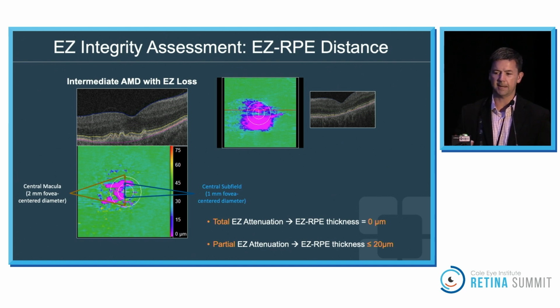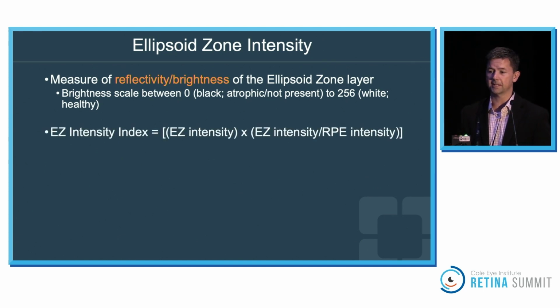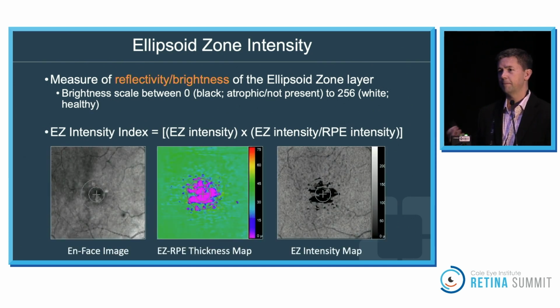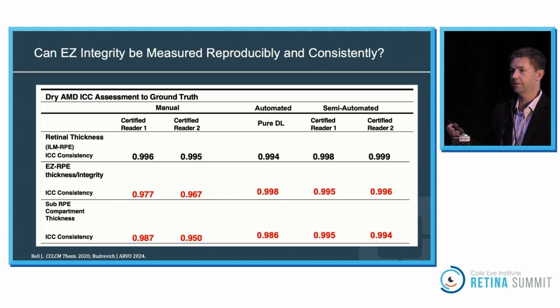So we see here examples of an ellipsoid zone integrity map with total EZ attenuation as total loss of the photoreceptors, and partial EZ attenuation is where we see early degradation. Another area that's been looked at is EZ intensity and the overall reflectivity, and multiple groups have shown here that this is linked to function, but it's also much more challenging, at least in our experience, in terms of potential imaging artifacts. So the question is, can you consistently measure this?